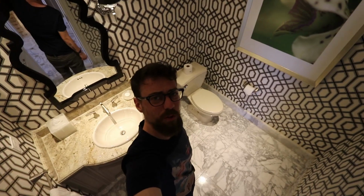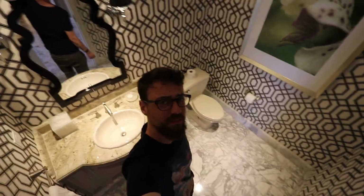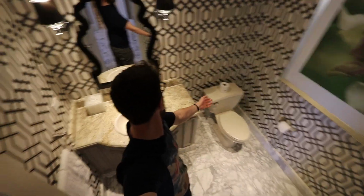And as you leave the bar, straight opposite is our first toilet. So this is probably the most basic of our 3 bathrooms. There's just a sink and a toilet. And a pretty picture on the wall. But wait till we get to the other 2.